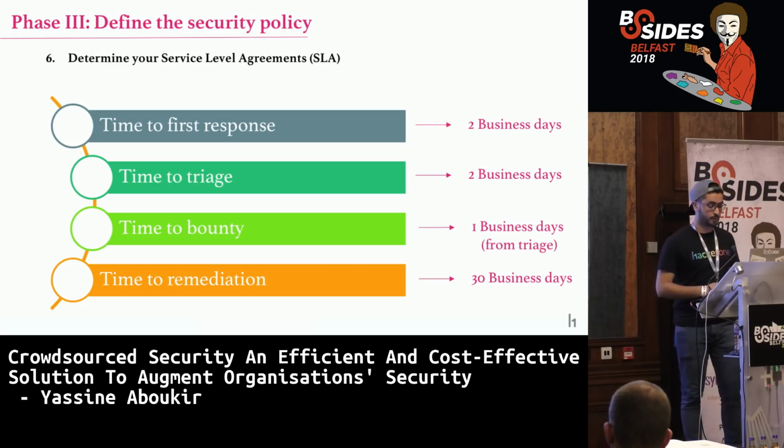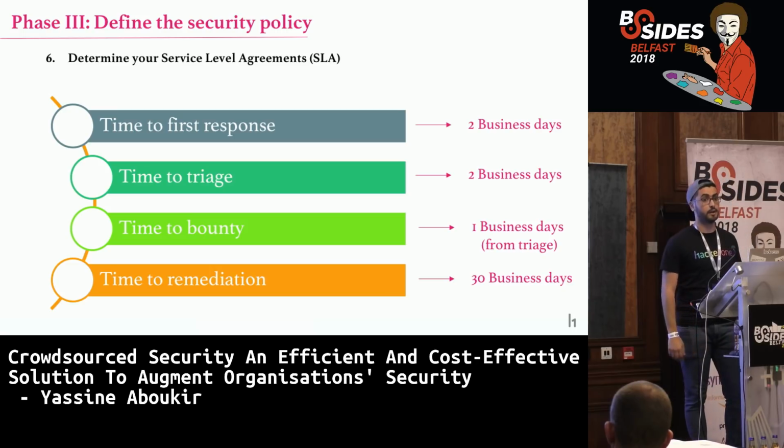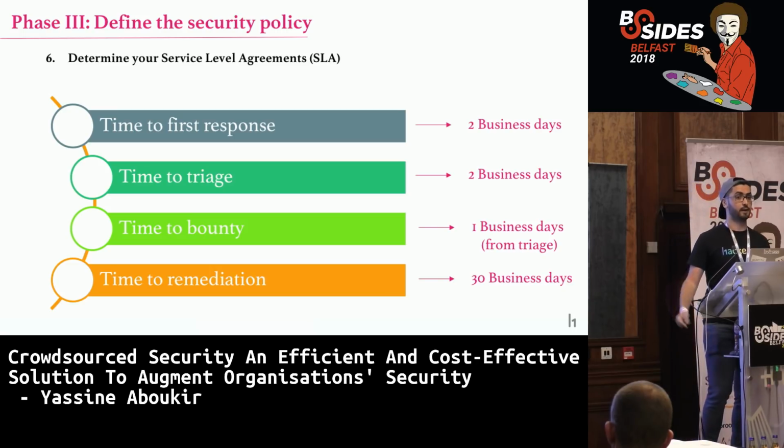Time to resolution is the time you need to actually fix the bug. It depends on how critical the bug is. For a low bug, a month is okay. For a critical one, it should be within hours or within 1 day. This is a critical. You don't want to take so much time.